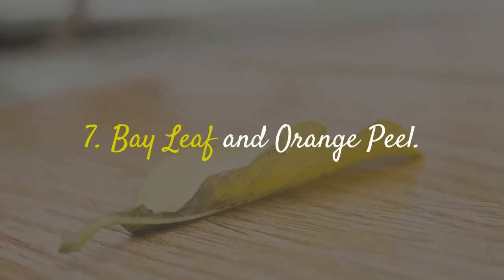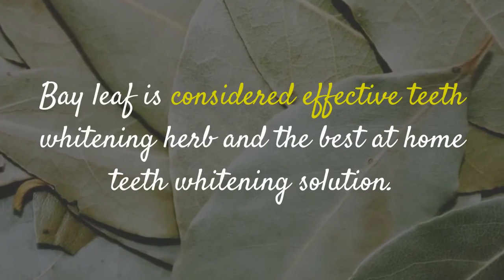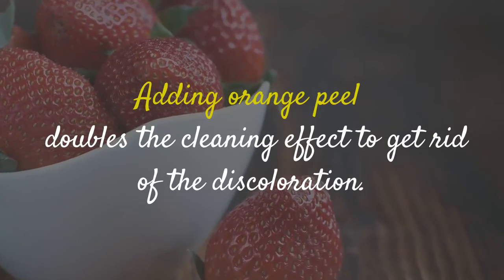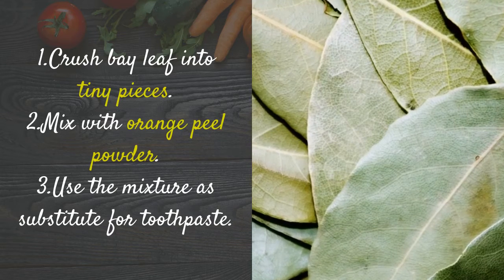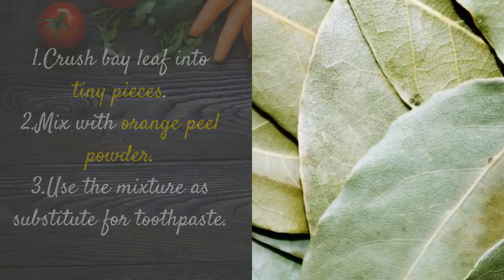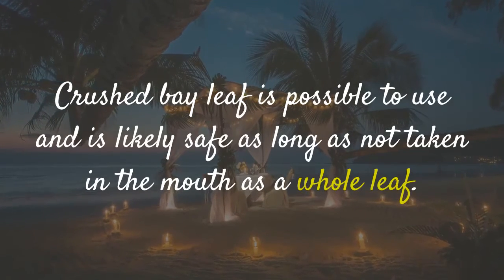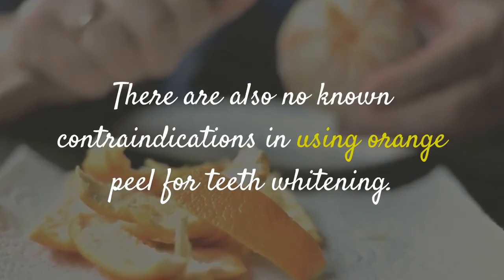7. Bay leaf and orange peel. Bay leaf is considered an effective teeth whitening herb and the best at-home teeth whitening solution. Adding orange peel doubles the cleaning effect to get rid of discoloration. 1. Crush bay leaf into tiny pieces. 2. Mix with orange peel powder. 3. Use the mixture as a substitute for toothpaste. Crushed bay leaf is possible to use and is likely safe as long as it is not taken in the mouth as a whole leaf. There are also no known contraindications in using orange peel for teeth whitening.